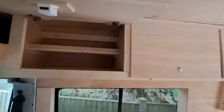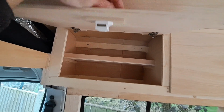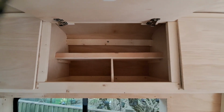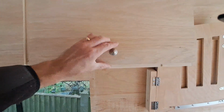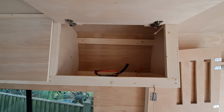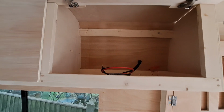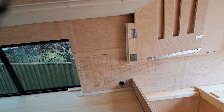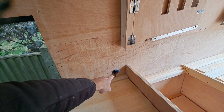And you've got these three cupboards up here. That one's got a nice shelf. That's got a shelf with a divider, so plates and cups aren't sliding around all over the place. That's just left open. Some electric's going to be going in there. So there's going to be a socket going in here.